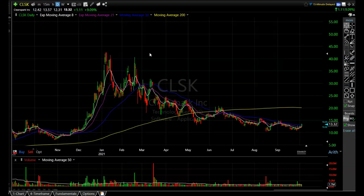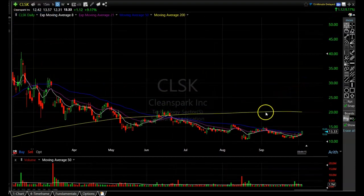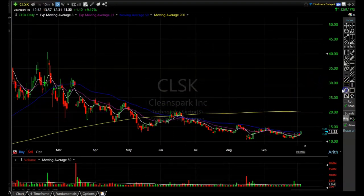But getting back to this CleanSpark chart, we can definitely see that it is finally starting to bottom. If I zoom in a little bit, we are above all of those moving averages except the 200-period simple moving average, which is way up here. But if we back it out just a little bit, we can see the last few times that CleanSpark has gotten above this blue line, this 50-period simple moving average, during this long pullback, it has had a hard time.